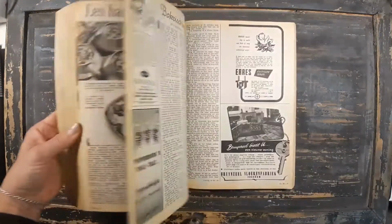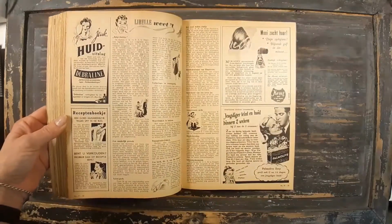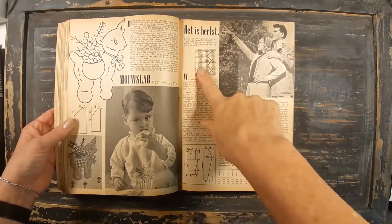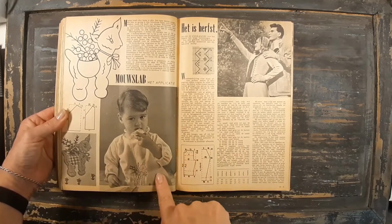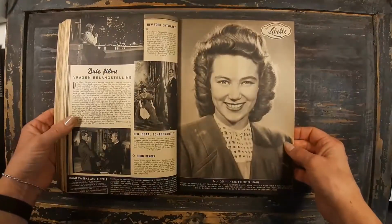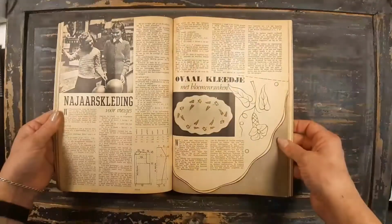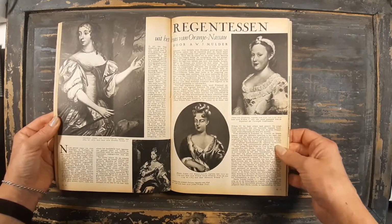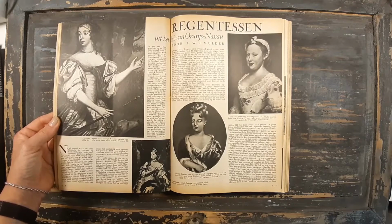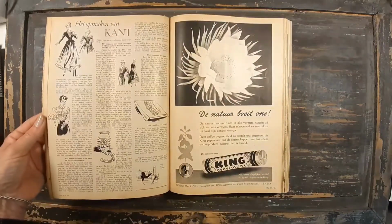So this is what I found too. This is so fun. Some embroidery patterns for children's. Oh, it's for this. This is really fun. And this is a very beautiful lady. Some food recipes. Some articles about our family, the kings and queens from Oranje-Nassau. We still have this.